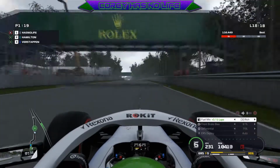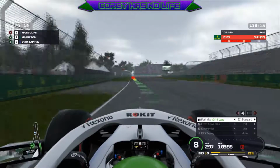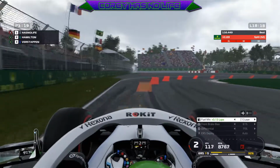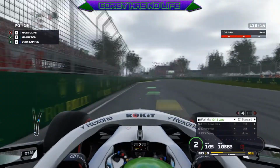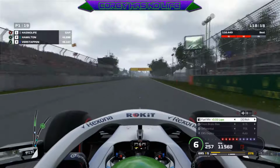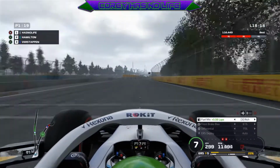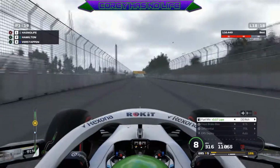I did get 2 warnings earlier on in the race for corner cutting. So realistically, it's all about just trying to make sure that I don't cut any corners, because I want to try and remain penalty free here. But the gap that we have over Hamilton and Verstappen right now is just absolutely massive, and it's growing by the second.